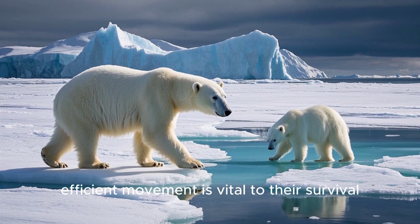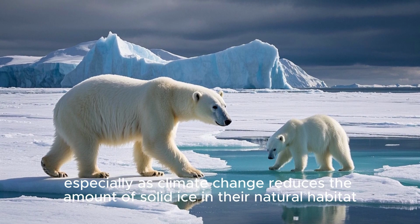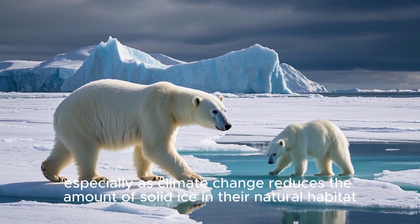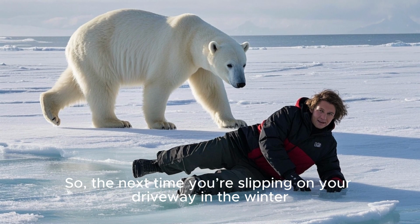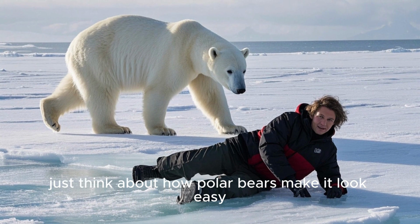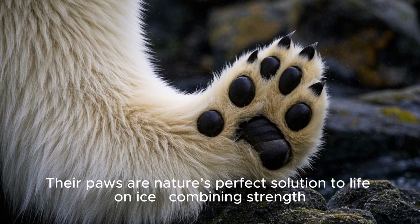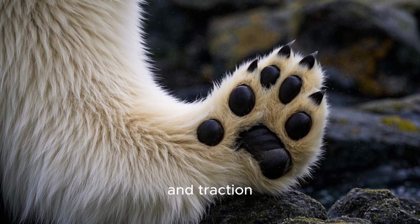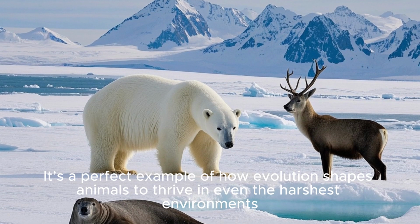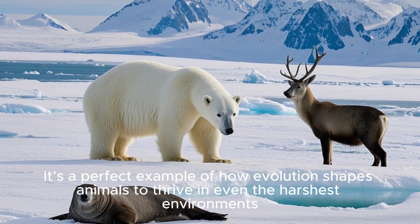This consistent, efficient movement is vital to their survival, especially as climate change reduces the amount of solid ice in their natural habitat. So the next time you're slipping on your driveway in the winter, just think about how polar bears make it look easy. Their paws are nature's perfect solution to life on ice, combining strength, stability, insulation, and traction. It's a perfect example of how evolution shapes animals to thrive in even the harshest environments.